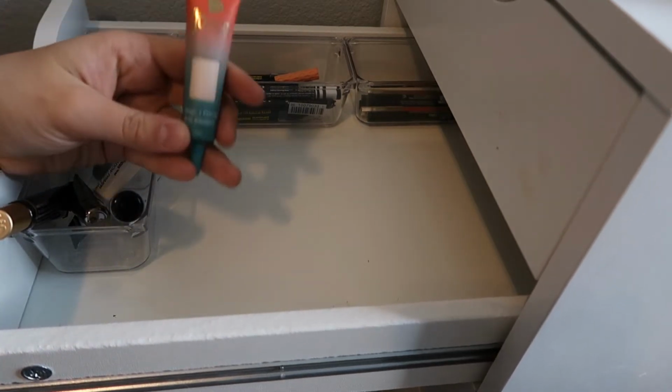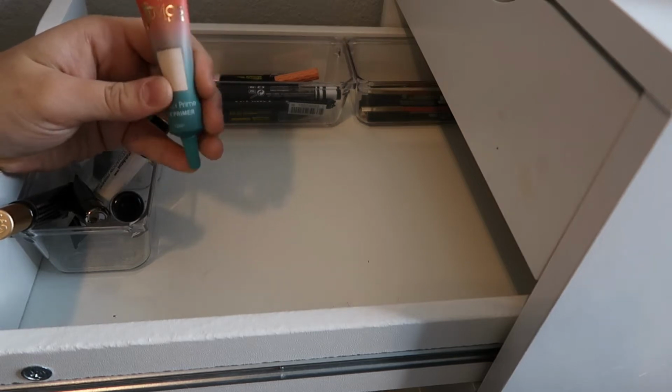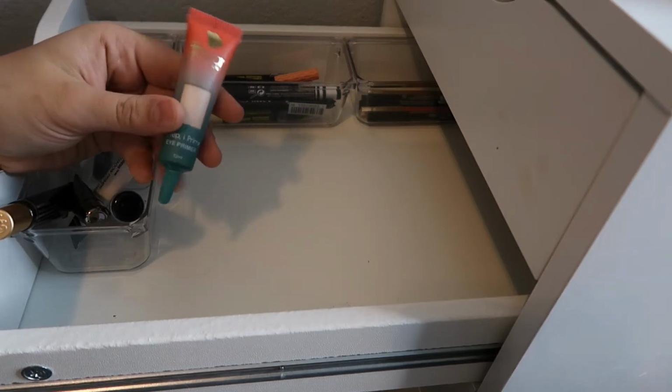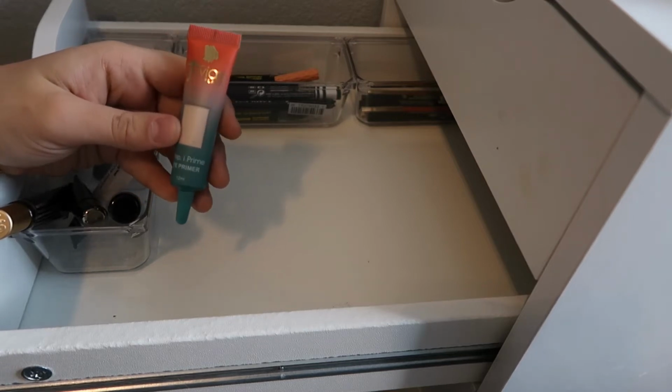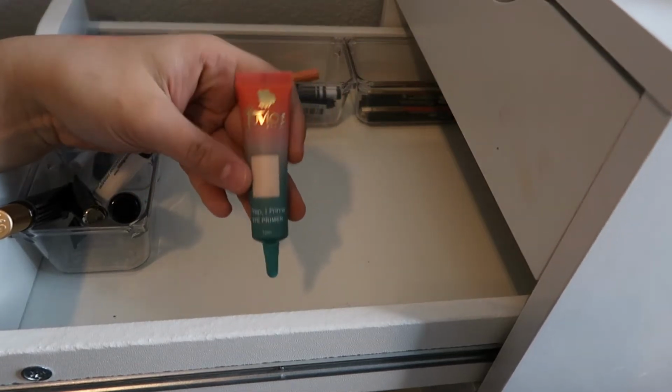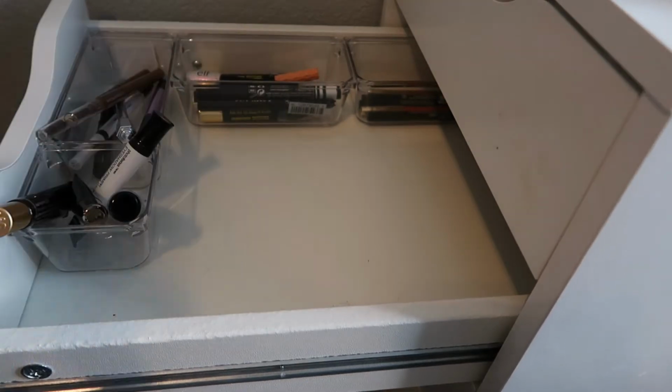And the Juvia's Place Eye Prep Eye Prime in the shade 1. I am not a fan of this. It's really, really watery. To me, even when I use shadows that I love, it just affects the way they perform. So I'm going to pass this along to somebody else.